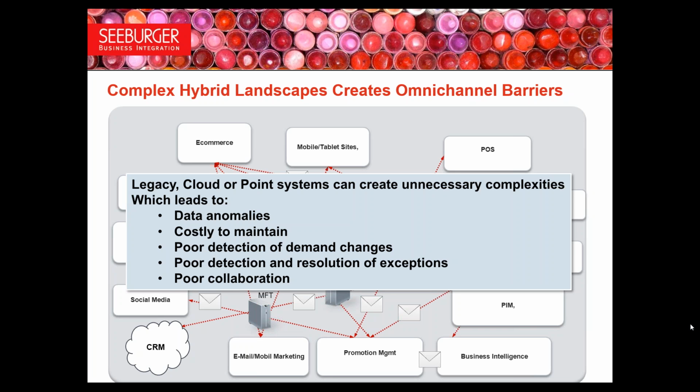Also, you get poor detection of demand changes. If there's a shipment that needs to come in, but you can't get the information from your logistics partner, there's going to be a demand change that your production facilities may not be aware of. So your production lines could go down.